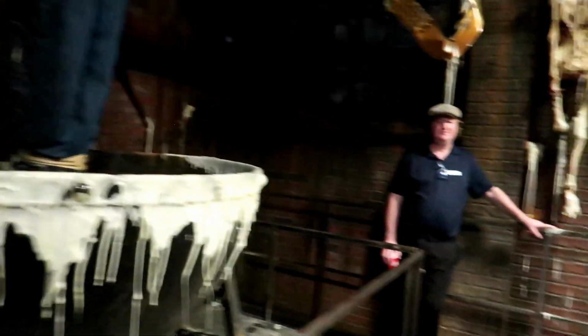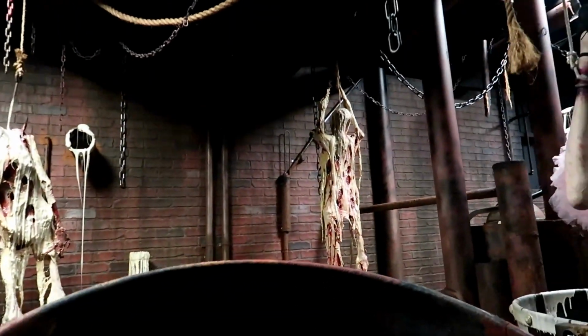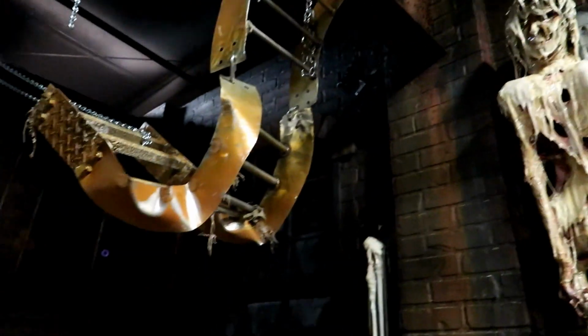The detail you do is incredible. Amazing. I have a question. How did you come up with all the masterpieces? Like, I mean, it's crazy, and they're so specific and gruesome. What inspired you, or how did you come up with the designs for them?